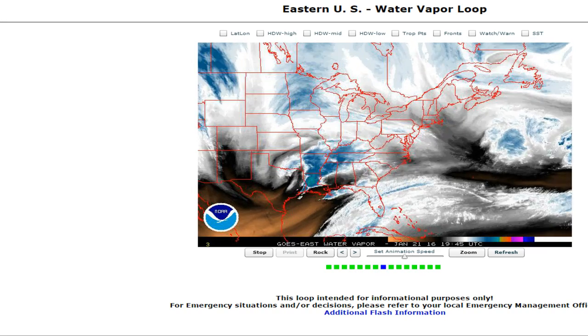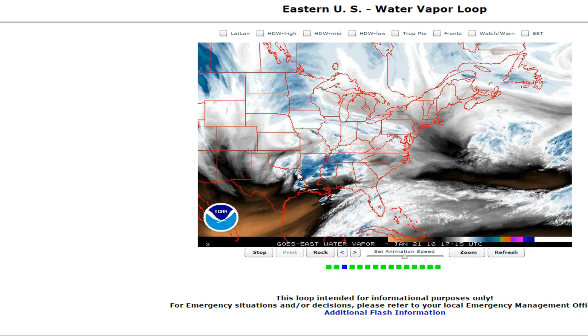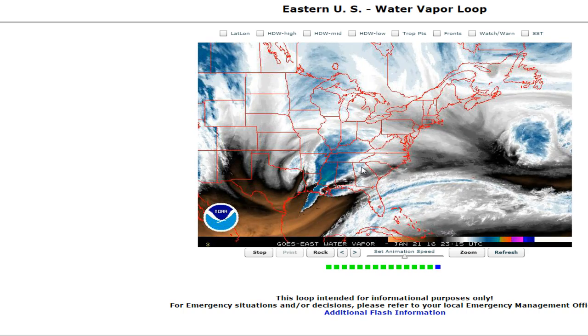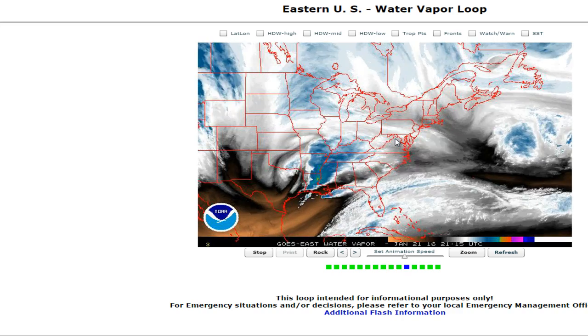Wanted to do another video update because our storm is underway. Well, not over our area yet, but you can see on the water vapor imagery the storm starting to dig down into the southeast. This is going to start to rapidly intensify over the next 24 hours, move right up to our area, and then the drama begins because the models still do not have a big handle on this system.